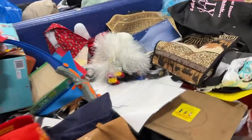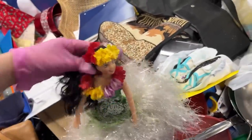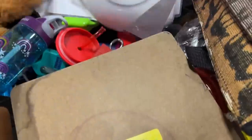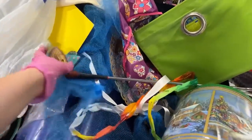How about this? Oh, found a hula girl. I like her. I wonder if she hula dances or something. We get this golf club to put in the golf bag. It comes with a golf club.